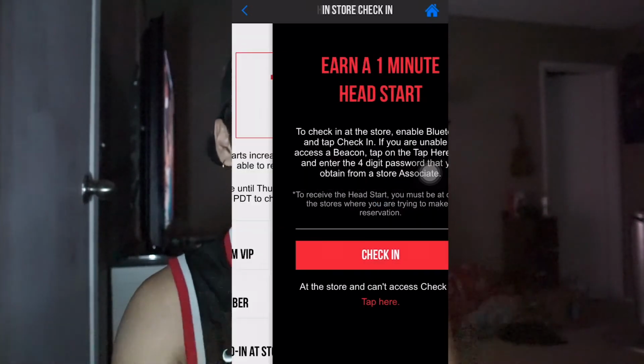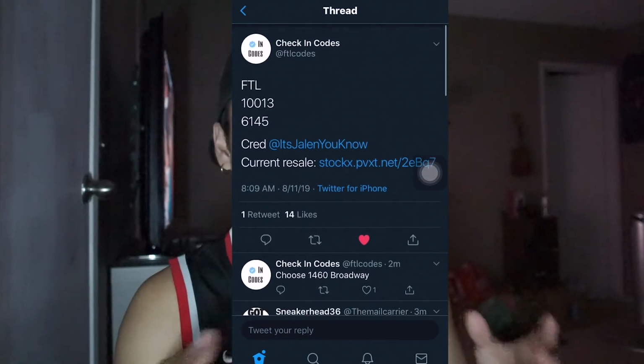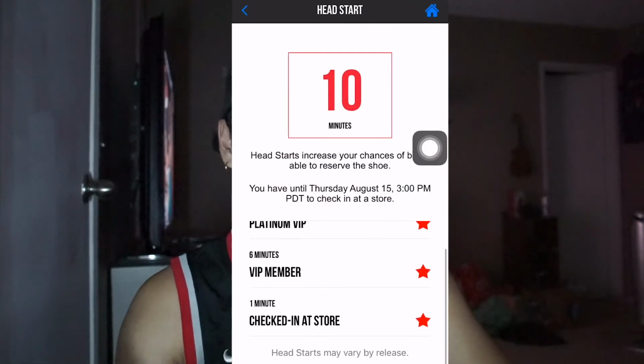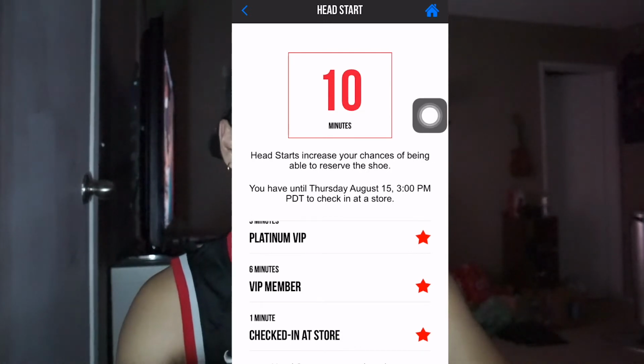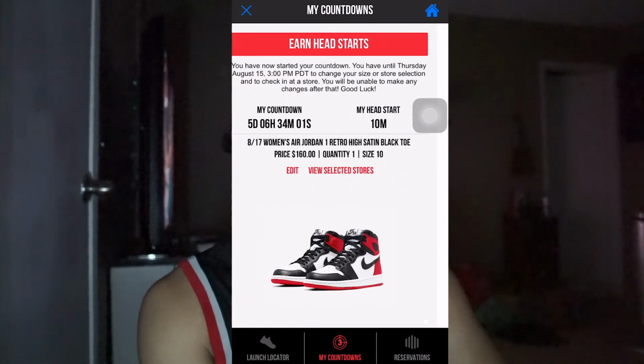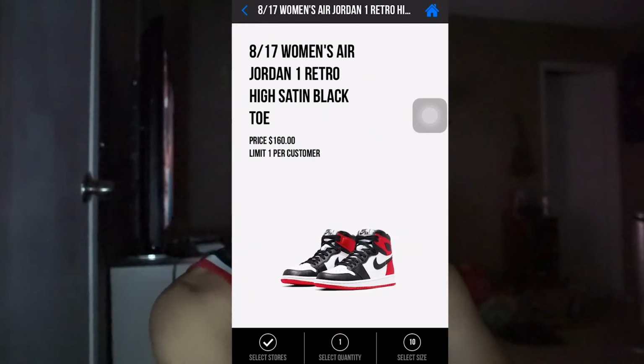You're going to want to get the code under it, the 4-digit code under the zip code. And then you're going to click check in at store. Now, remember, if you don't check in at a store, the head start doesn't matter. You need to put in a code or use a beacon for your entry to be valid, okay? You can't just get the 9-minute head start and be like, oh, it's cool, I'll be fine. No, you need to check in regardless.